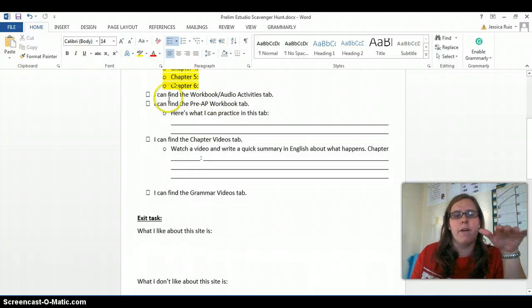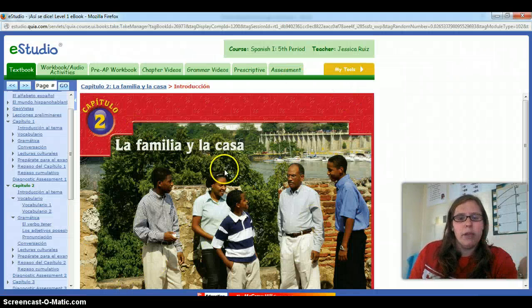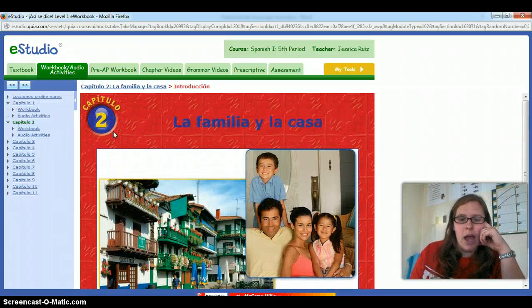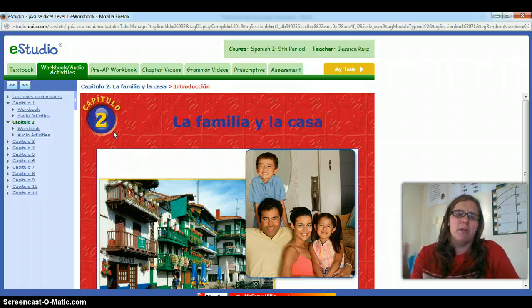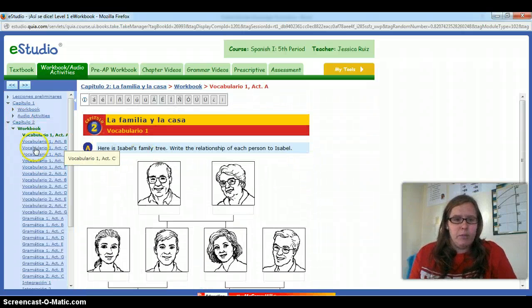So then you're going to find the workbook and the audio activities tab. So from here where we were looking, you can simply look at the top and there's these green tabs. The one that's darkest is the tab you're currently viewing. So I want to go to workbook and audio activities, and here it is. And the cool thing is the workbook is exactly what the packets that I had been giving you is. So you're going to have less paper, less things to deal with, and the grades are instant. So that's pretty cool. So you click on the workbook, and this is exactly what the activity would be in the workbook.